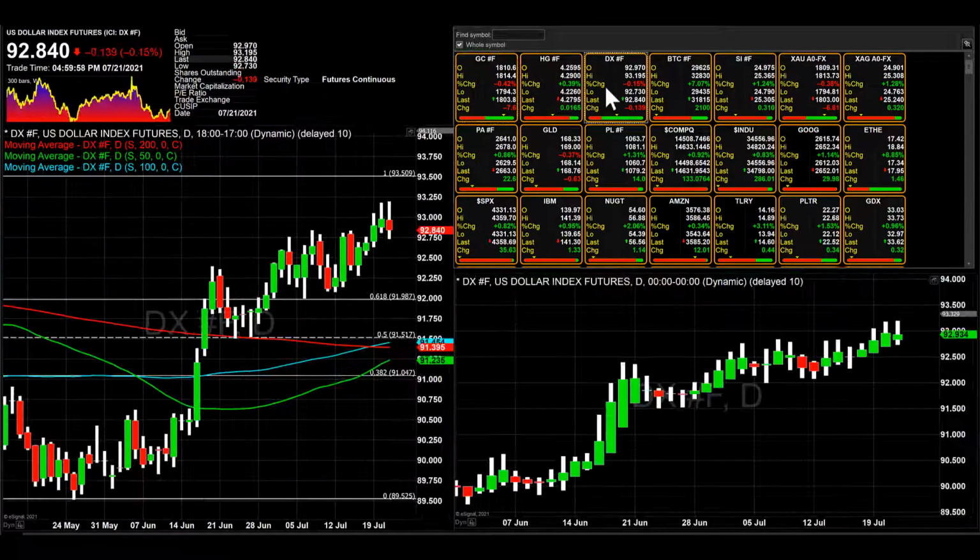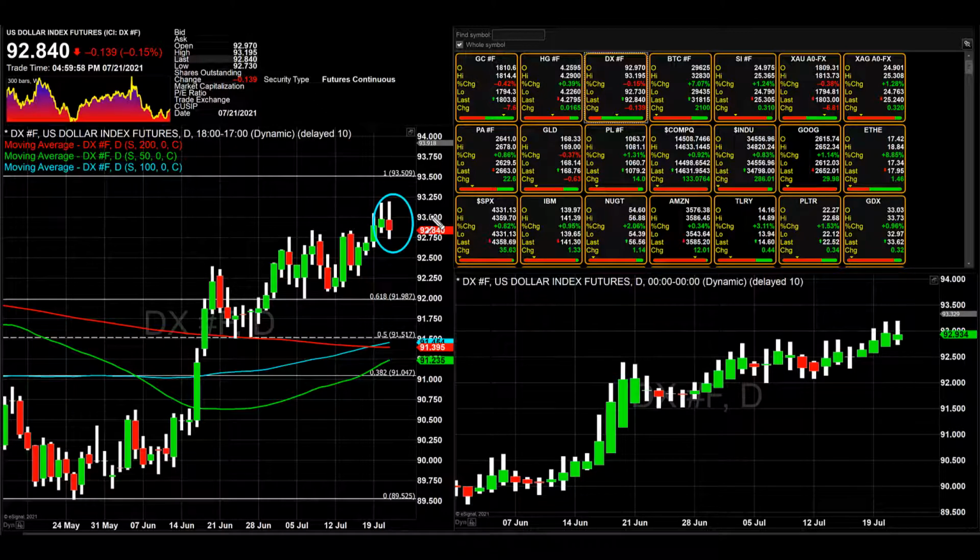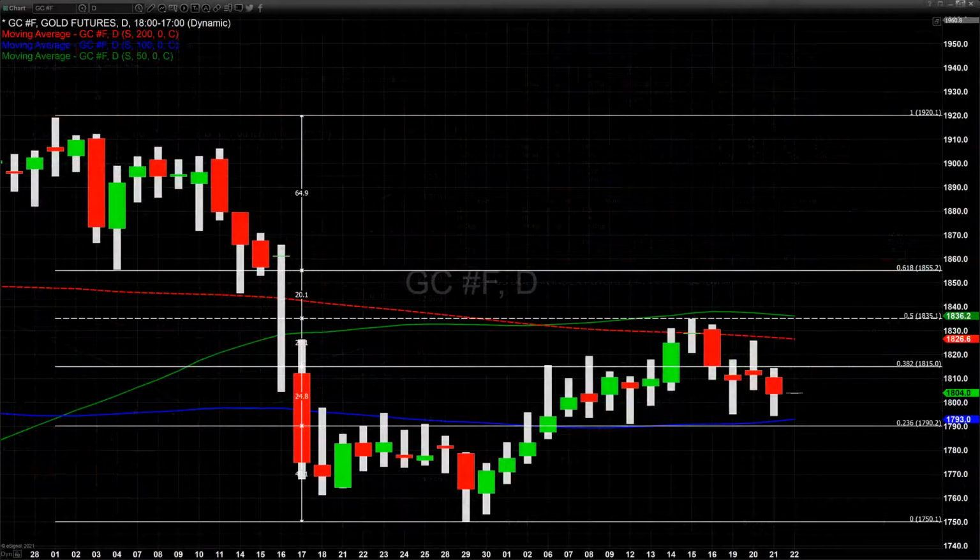When we take a look at the current action in the US dollar, you can certainly see that on today's candle. It did trade to an extreme high here above 93, but as you can see, it did close substantially lower on the day, losing about 0.15% and closing at 92.84. Traders, this first chart that we are looking at is a daily candlestick chart of gold.